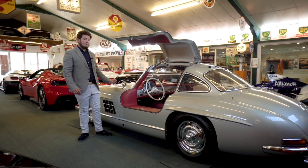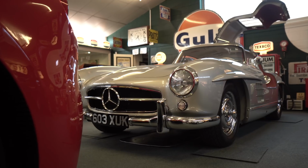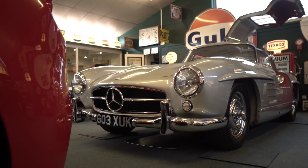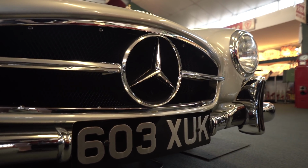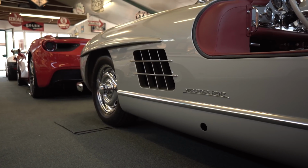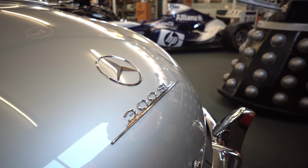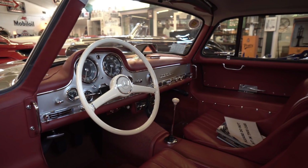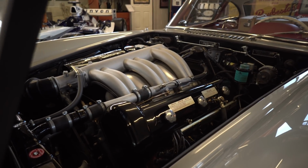So here we have the 300 SL Gullwing. It's one of our proudest cars in the museum for simple reasons. It had a 4-year restoration and this car is perfect throughout. It's in concours condition. It's been to Pebble Beach. It won Salon Privé Best Car in Show. It is perfect throughout, mechanically and, well, everything. The car has 1,300 miles on it.